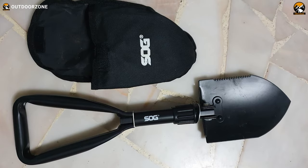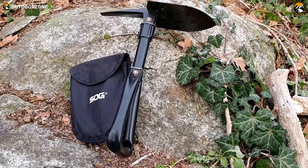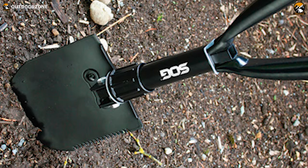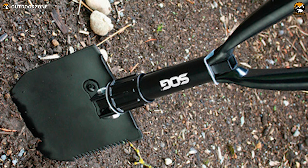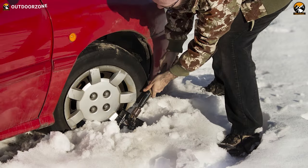You can simply carry it on any outdoor mission as it takes surprisingly little space, about a stack of paper plates, while folded. The SOG Folding Shovel is basically a hand shovel that collapses into a portable outdoor shovel, and comes in handy when you need to move sand, dirt or snow.